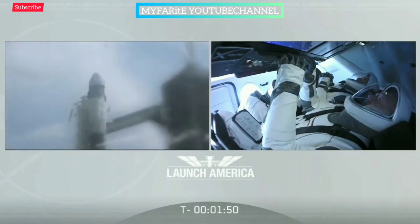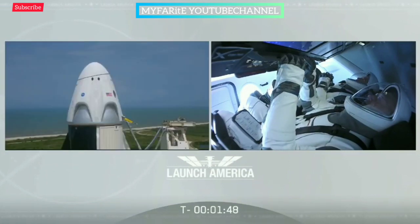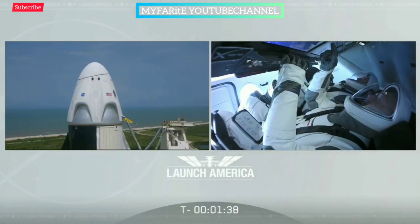Stage 2 LOX load is closed out. Propellant fills are complete. Dragon is in auto idle. Stage 2 LOX load complete. All fuel, all oxidizer on Falcon 9. 1 minute 34 seconds to go till launch. Ground gas closeouts is starting.